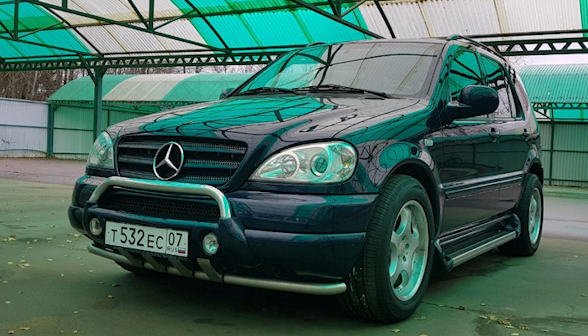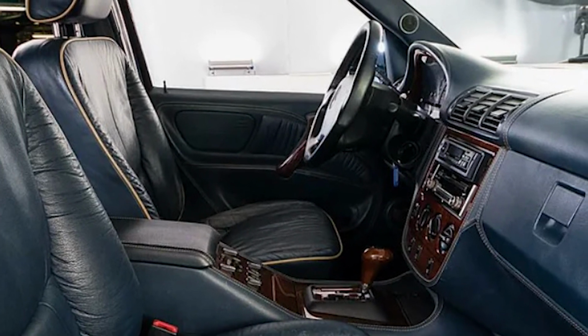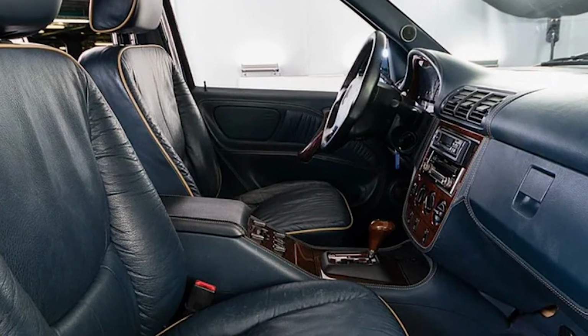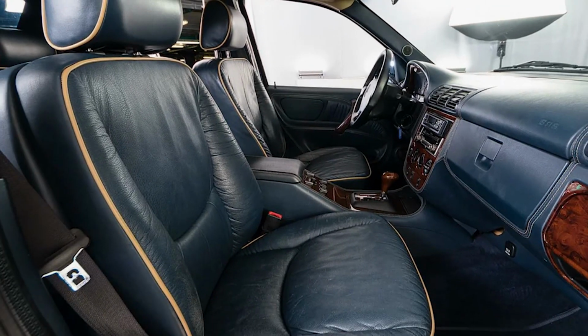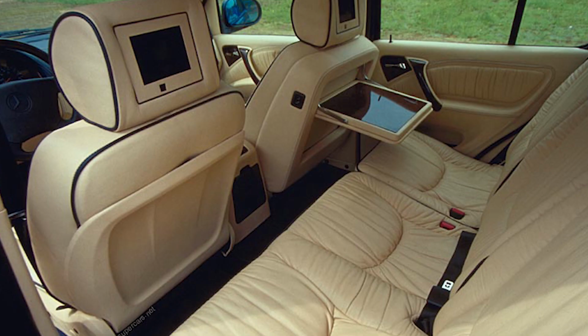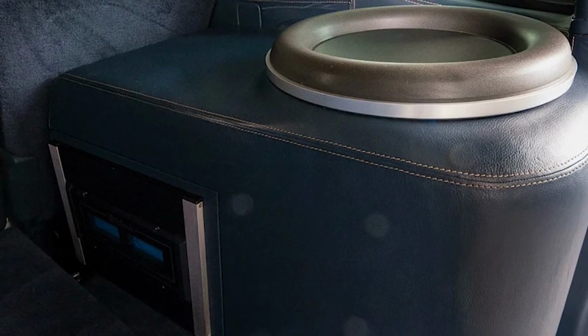When the ML V12 was brand new, the cost of this car was 417,000 marks. It was about $213,000, and in today's money it's almost $400,000 for a V12 ML, and that is an insane amount of money. For that amount you got the leather stitching, the smallest TV screen in the world, a huge subwoofer, and of course the luxurious feel of the car.